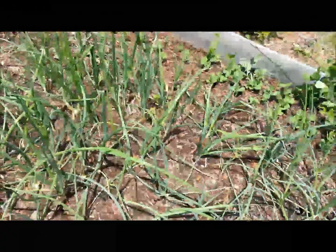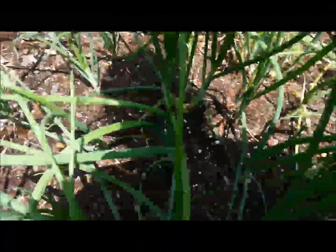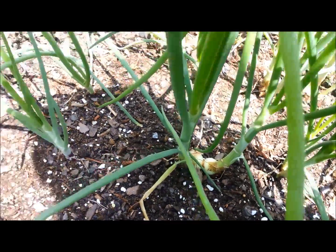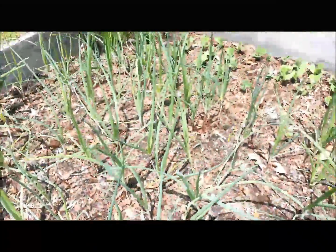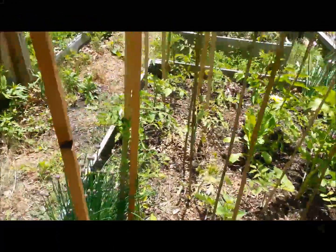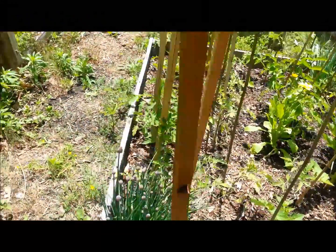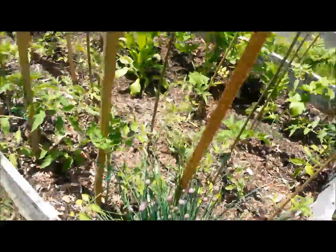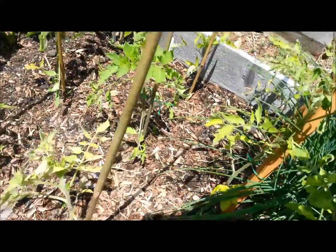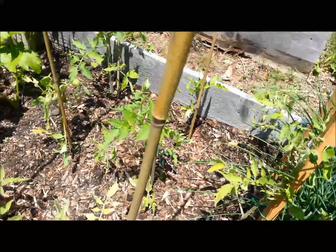The onions are doing good. I do see some bulbing already. I gotta weed this bed soon. Here are the other tomatoes. We did have a frosty night last week. I think they did okay, except these early girls are a little bit weak. And hopefully they will survive.